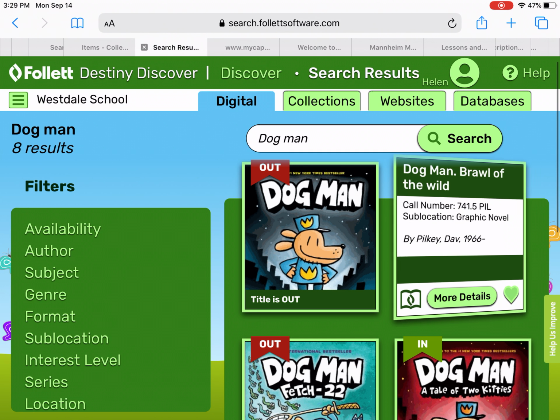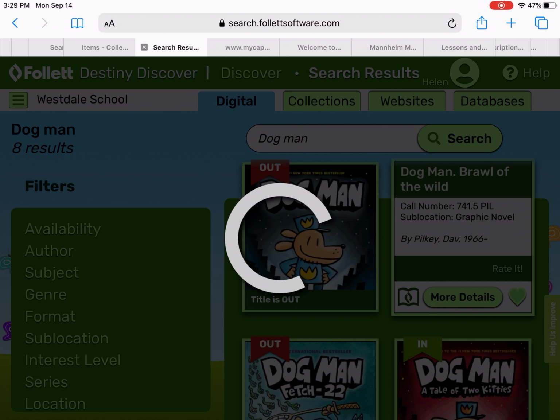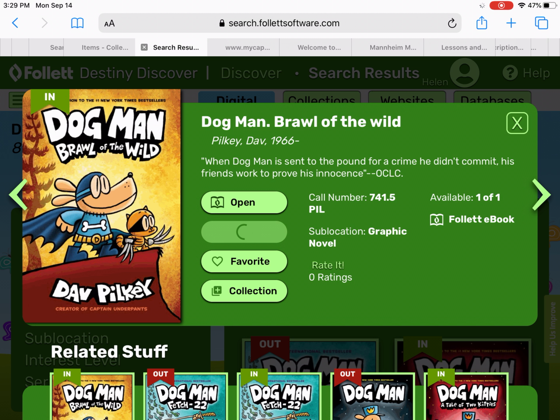Let's say I want to take this Dogman book, Brawl of the Wild. I can go ahead and click into it. This is what it's going to show up as. These books here, you have to actually check out. I know you have to touch the button that says check out. That means that only one student at a time can read this book. That's how the license is for this book. So you would just go ahead and touch check out.